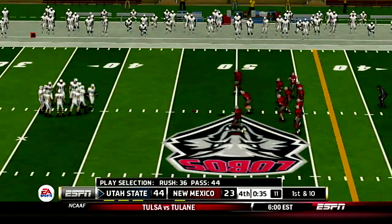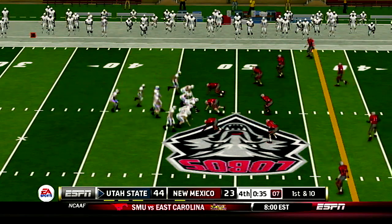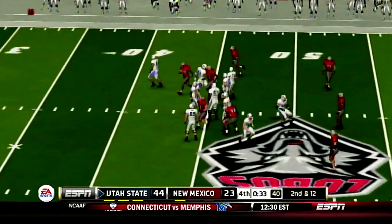They moved the ball very effectively on their last drive, which ended with a touchdown. The defense has been talking it over on the sideline, trying to make some corrections. Let's see if they can stop them this time.